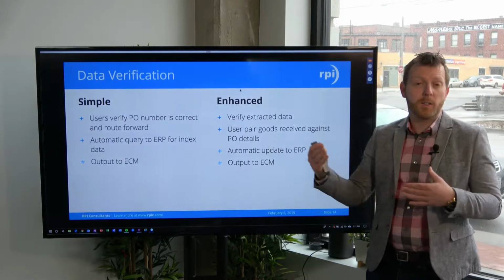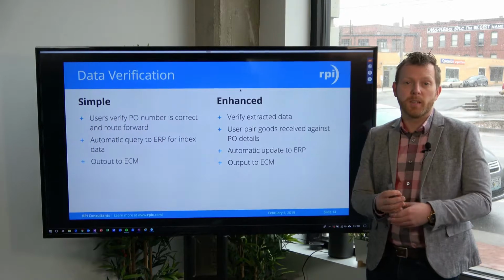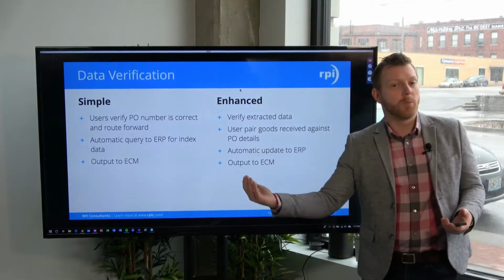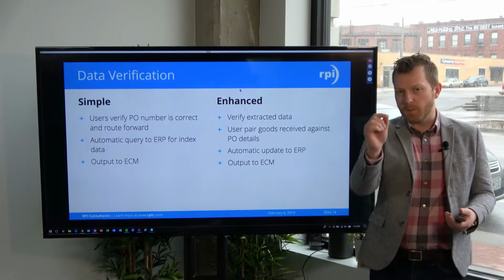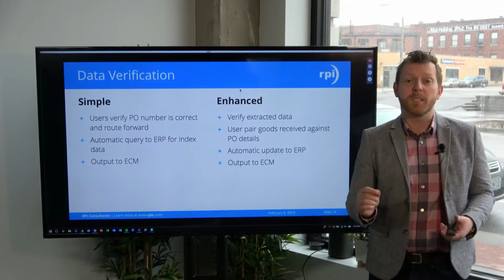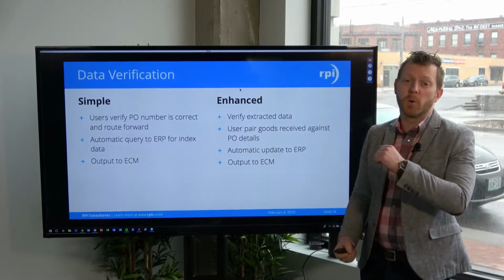At which point it can enter a queue within Kofax TotalAgility where a user can take that opportunity to look at what's been extracted. On the back end, we can pull in details from that purchase order, and the user can then select and actually pair from Kofax TotalAgility what items are actually being received. At which point, they can then route that document forward.